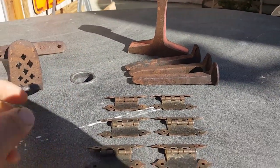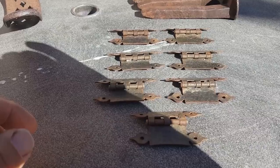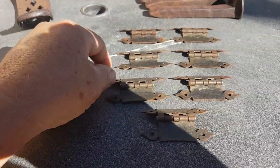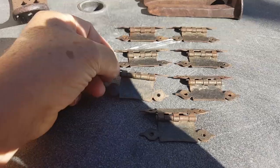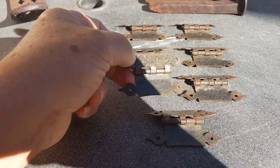And then I didn't record this, but I found these old hinges. They date from about the 1950s, around there somewhere. This style was real popular back then. They actually go pretty good on selling them. People that want the old style hinge, they make remanufactured ones, but it's hard to find with these kind of designs and stuff.